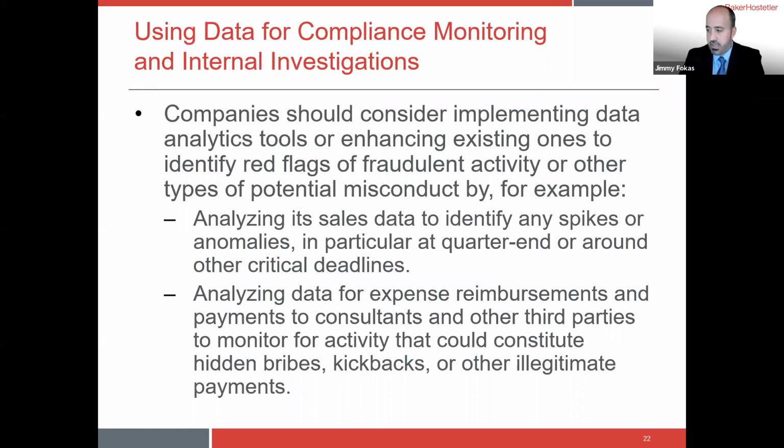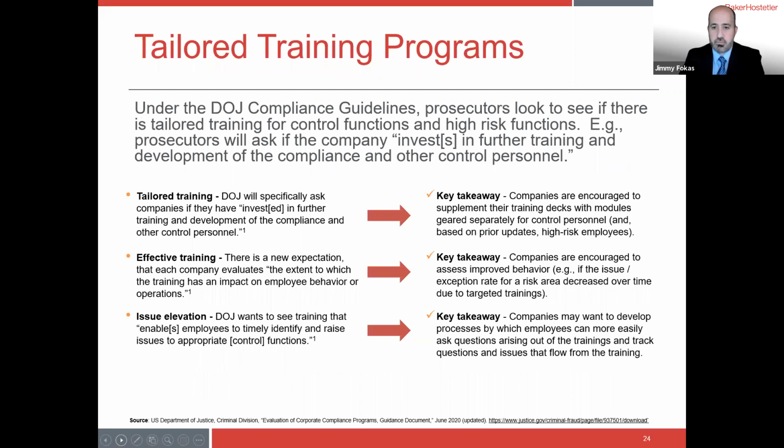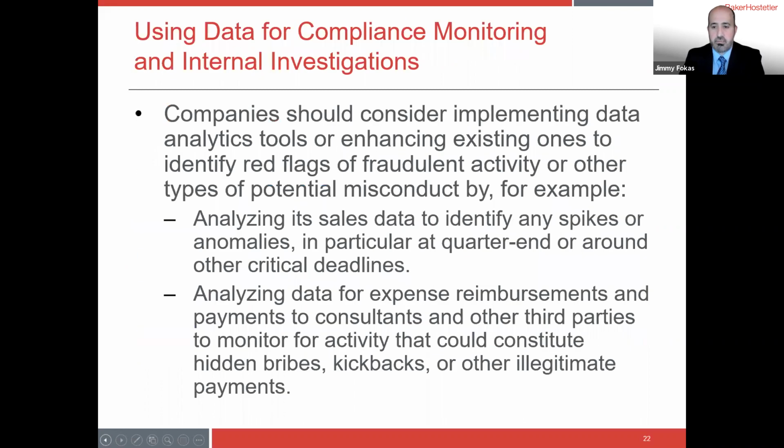I want to turn, in the limited time we have left, to the last topic we have, which is how to use data in internal investigations. Any good compliance program is going to include the investigation and remediation of either rules violations or some sort of potential misconduct. And so I guess, John, this question for you: does the government have an expectation that companies should start using data analytics in their internal investigations? Based on what's in the compliance guidance, is that something that should really alter the scope of an internal investigation or an investigative process?